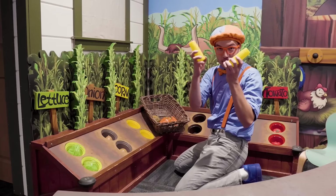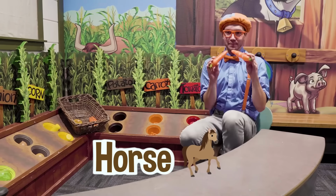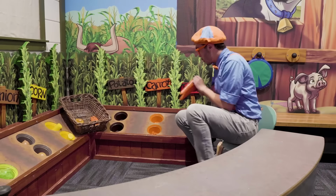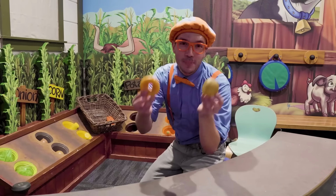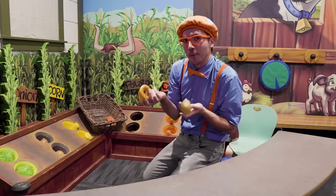Whoa, and look at this. We have some yummy carrots. I love carrots, and so do a lot of animals, like rabbits and horses. Ooh, it looks like I have bunny ears with my carrots. Woo, that's so fun. Okay, we'll put two carrots, one carrot, and two carrots. What's left? Oh yeah, a potato. Whoa, look, we got one potato right here, and we have another potato right. Wait a minute. Is this a potato? That's not a potato, that's a donut. That's silly. Well, I guess we'll put it in the potato because we only have one potato, but this is not a potato.